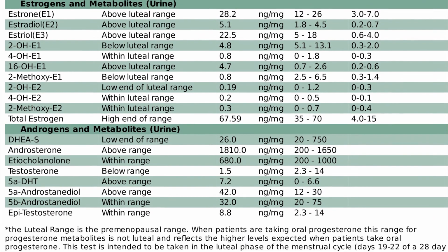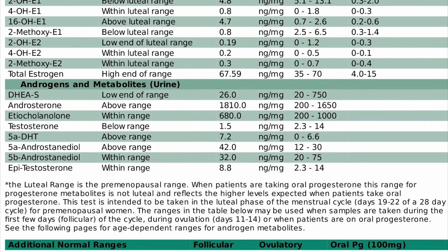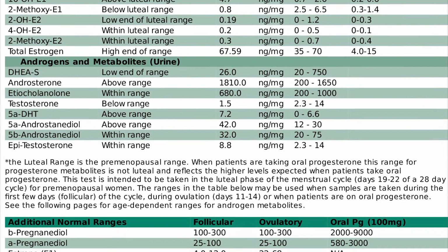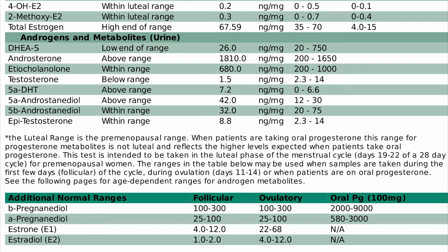So it gives you whether they are in range, if they're above range, below range, what those ranges really should look like. It gives you your androgens and metabolites as well. And then it will also show you additional normal ranges on the bottom of the page.